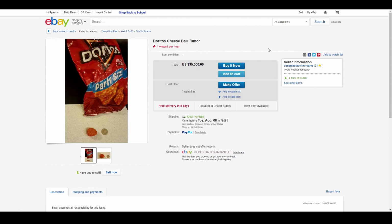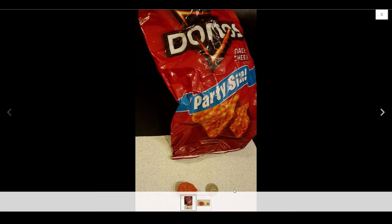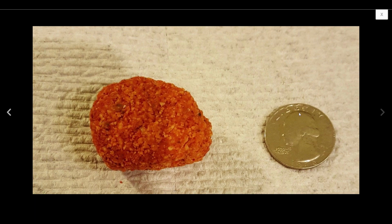Okay, the last one, I don't care what anyone says, this is actually pretty cool. It's not $35,000 cool, but it's pretty cool, and it's definitely worth showing you guys. Doritos cheese ball tumor. Just stop talking, listen. Look at this. This is a Dorito. It's in the shape of a ball, and if you're wondering, for size comparison, he put a quarter next to it, so it is larger than a quarter, probably just about the size of a dollar coin.